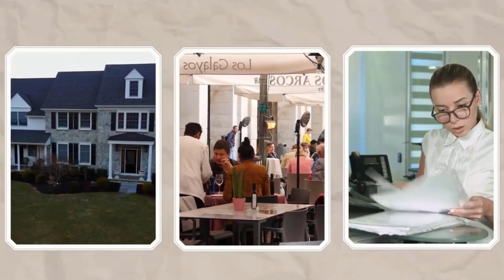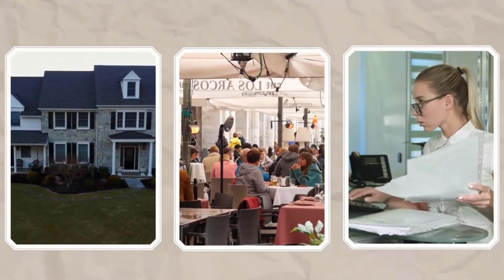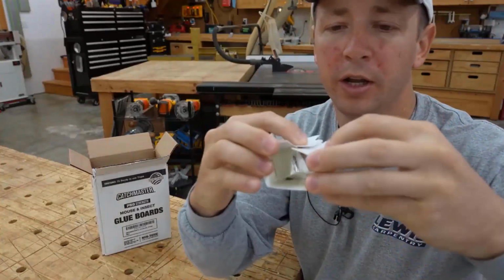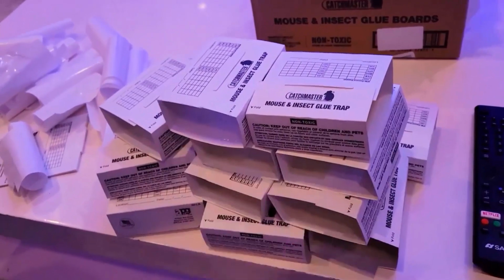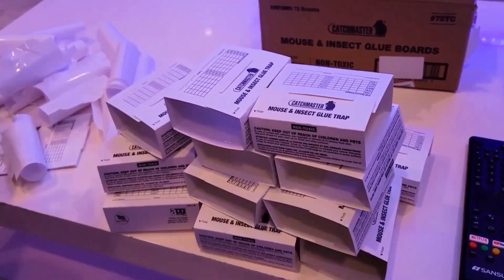It is excellent for use in homes, restaurants, bars, offices and more, and it is especially useful in situations where poisons are prohibited or discouraged. It cannot be used in places where children or pets have easy access. If a pet or non-targeted animal mistakenly gets stuck to the glue trap, household vegetable oil can be applied for painless release.